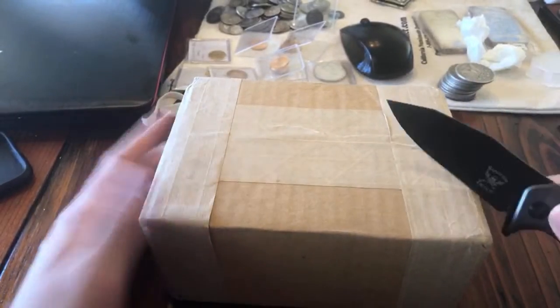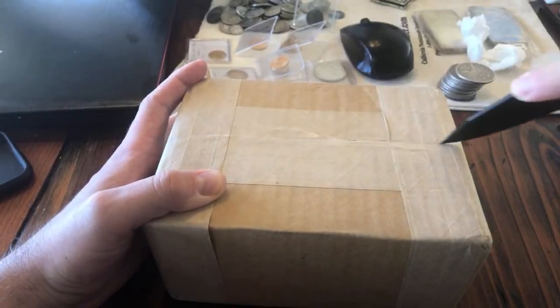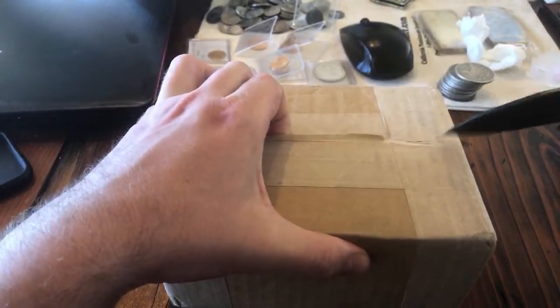And I put in the title 30 ounces. I might need to change that. I'm pretty sure it's 30 ounces, but I could be wrong on that. Okay.